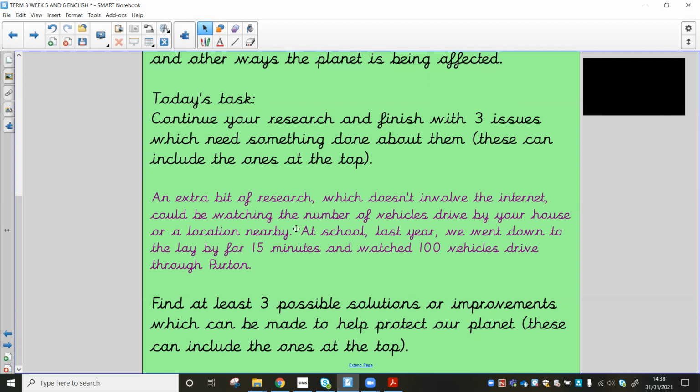But at school last year, and I've written it down here, we had groups of children who went down to the lay-by at the bottom of College Road, and each group stood there for 15 minutes. In one of those sets of 15 minutes, 100 vehicles passed through Purton, and that was the most we had in any of those slots. They were all categorised.